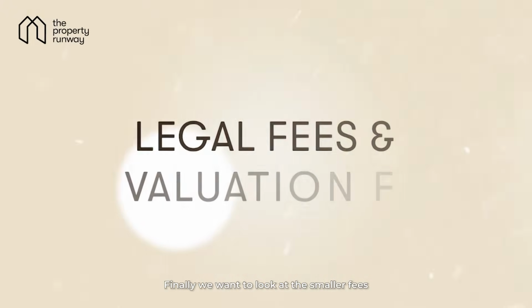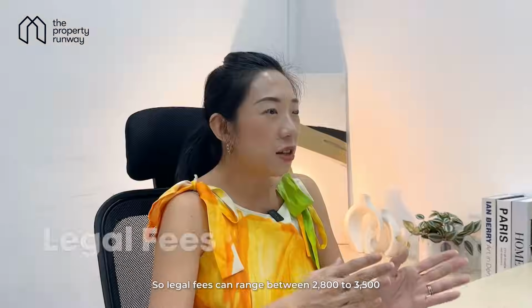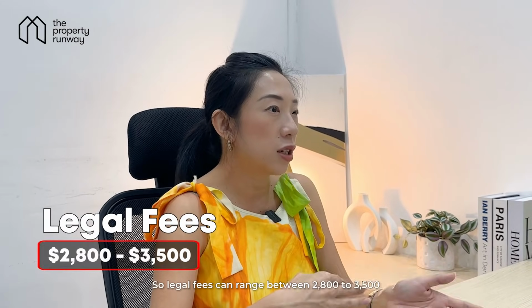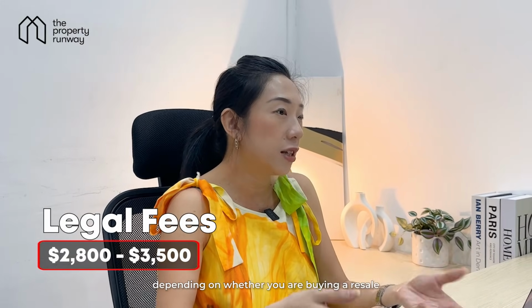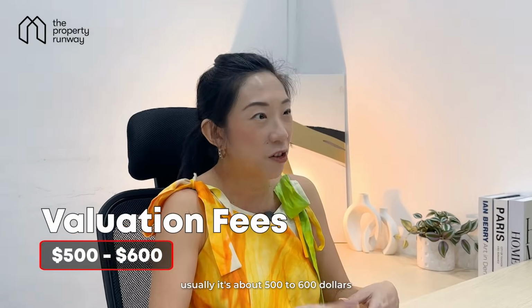Finally, we want to look at the smaller fees, which are the legal fees as well as valuation fees. Legal fees can range between $2,800 to $3,500, depending on whether you're buying a resale or new launch. And for valuation, it's usually about $500 to $600.